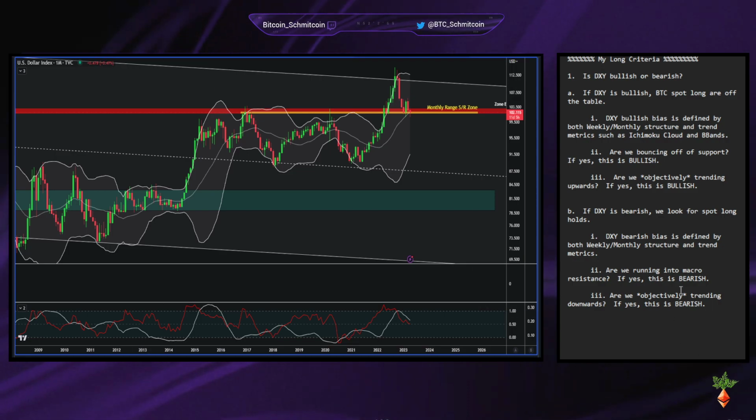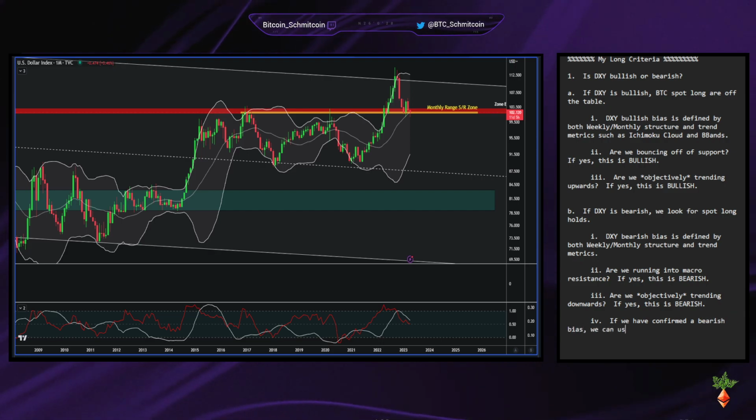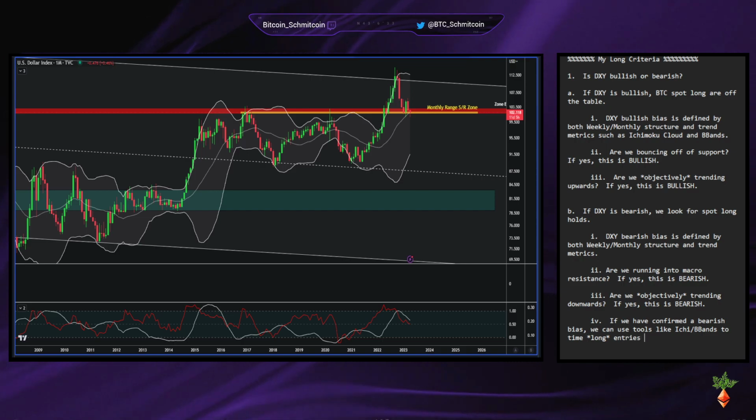So what else do we want to say? If we are bearish trending downwards, yes, this is bearish. If we have confirmed a bearish bias, we can use tools like Ichimoku/B-bands to time long entries on other assets.